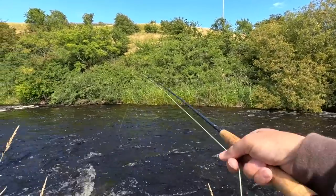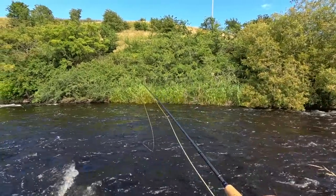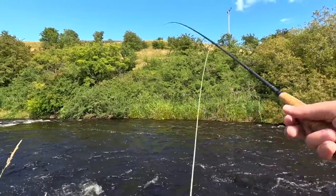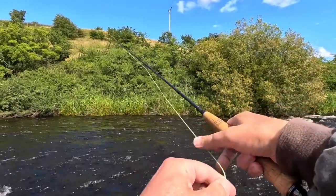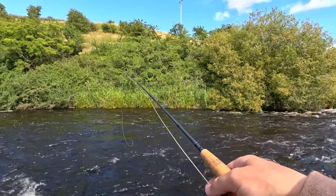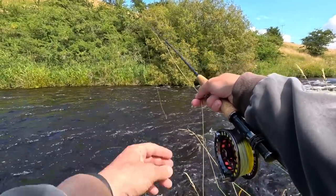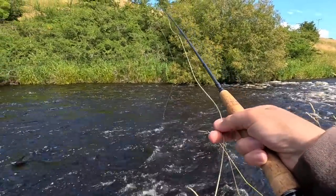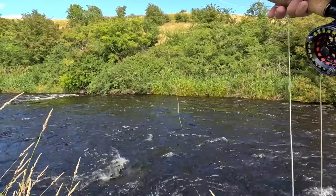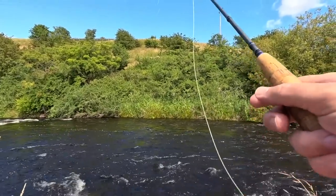There's lots of wee pockets in these pools to fish. Lots of good wee areas. Right, we'll move on, I think. It was worth a cast. Maybe we'll go up in here, then we'll move. That was fun.